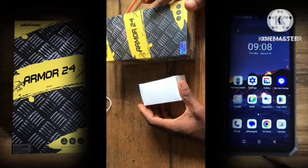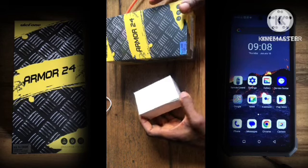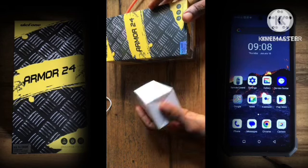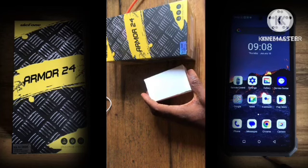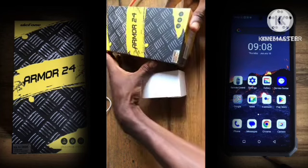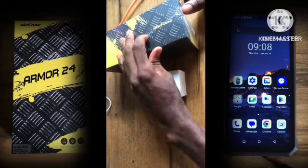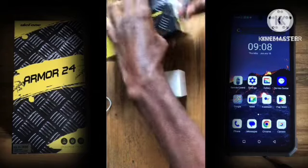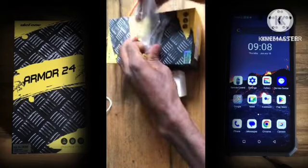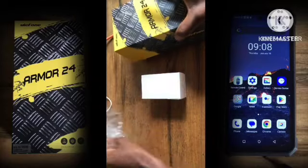The performance of this phone is good in terms of it's fluid when you're operating it. It's very fluid. Apps do not freeze while using it. But something I found out is that even with the 12 gigs of RAM, I decided not to use the RAM extension that's up to the 24 gigs that it can be extended to. I just decided to use the 12 gigs RAM.